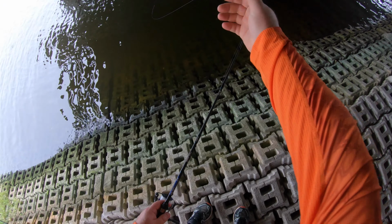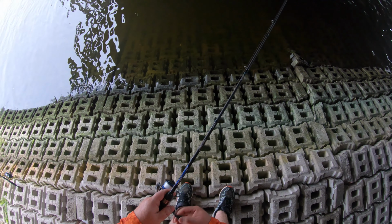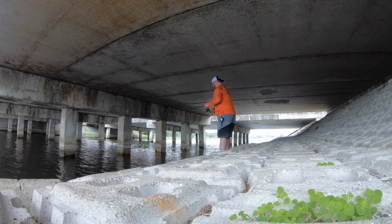So whenever he'd run between these, it's when I would pull in. So if he'd go that way, I'd let up. He'd go that way, I'd let up. But when he was in the middle, pull real hard. That way that line doesn't chafe up too bad. But that's a lucky catch, honestly. Unfortunately, not all of it was on camera. I was slipping all over this wall and just going crazy. Super happy to have caught that fish. I just can't even express how thankful I am to be able to do that.